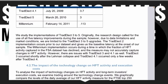We studied the implementation of TradElect 3 to 5. Originally, the research design called for use of all 5 latency improvements during the sample. However, due to data limitation and market conditions, we are limited to the TradElect 3 to 5 upgrades. The TradElect 2 implementation occurs prior to our dataset and gives us baseline latency at the onset of our sample. The Millennium implementation occurs during a time in which the fraction of high-frequency trading activities captured in the FSA dataset has declined, and the measure may not accurately capture changes in the high-frequency activity.